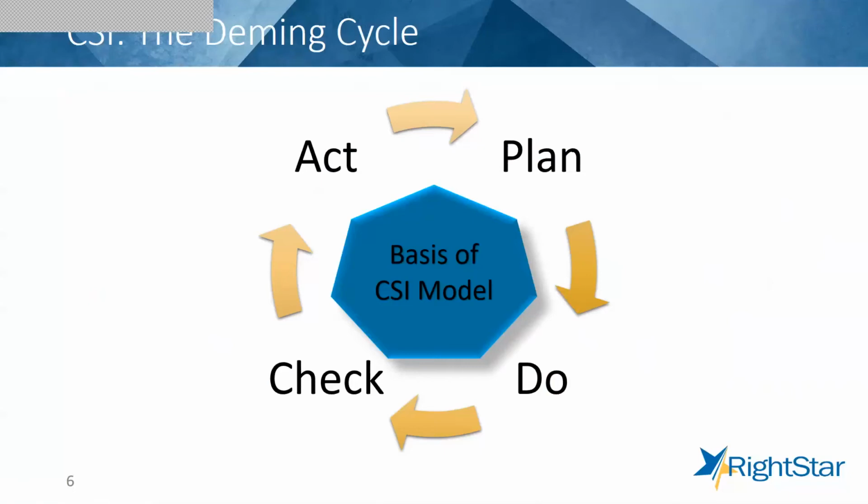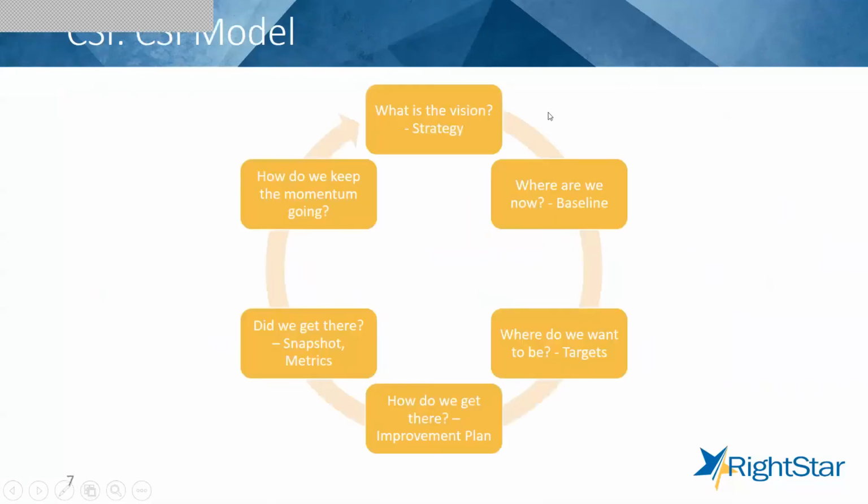The Deming cycle is often referred to as the PDCA cycle: plan, do, check, act. So you develop plans or designs, you implement them, you run reports to see how you're doing, and then based on those reports, you take corrective action as needed, and then the cycle continues. Here's the CSI model, which is based on that PDCA cycle. What is the vision? Where are we now? Where do we want to be? How do we get there? Did we get there? And how do we keep the momentum going?